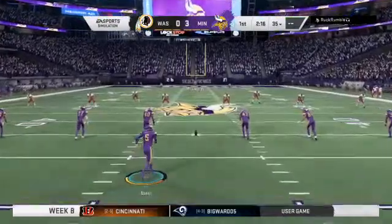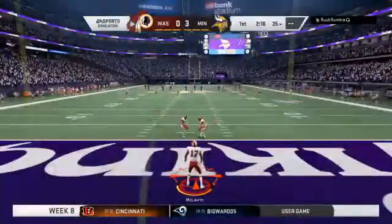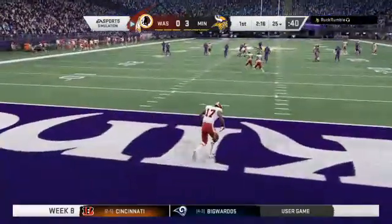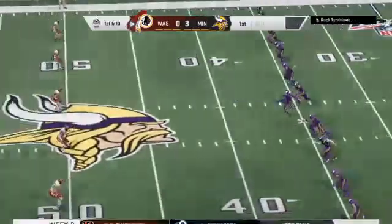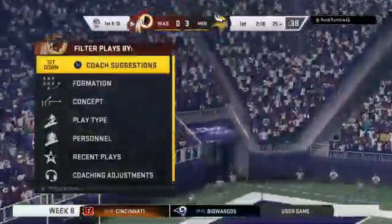Now, after the field goal, Bailey will kick it away. That'll be taken in the end zone. And no run back here. This will be a touchback, and it comes out to the 25-yard line.